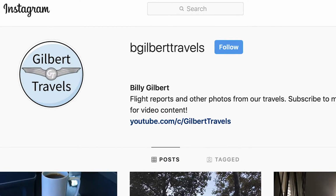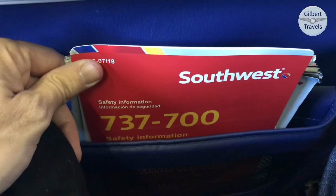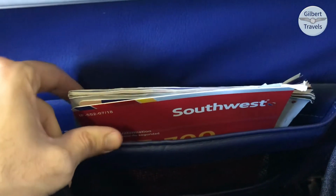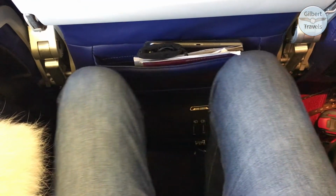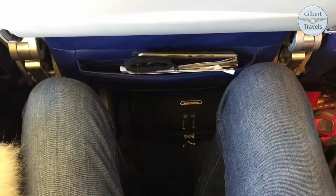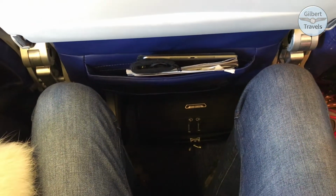Now that we're in the air, let's have another look at the seat on this 737-700 aircraft, starting with the leather-wrapped literature pocket. Space in this seat is okay, I suppose. My knees were not pressed against the next seat, but they did not have much extra space either. For better or worse, they also have a very limited recline.